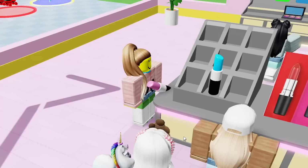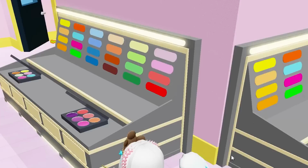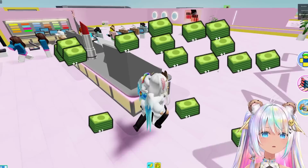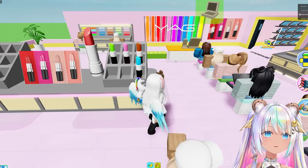Oh, they're waiting for eyeshadow palettes over here. All right, let me get that stocked up. Here you go. Fresh palettes for everybody. Hi there. Thank you for waiting. Oh, the lipsticks, you didn't find the right color. Let me see. Do we need a restock? Yeah, we need a restock on this side. She probably didn't like any of these colors. You know, they probably want that purple.